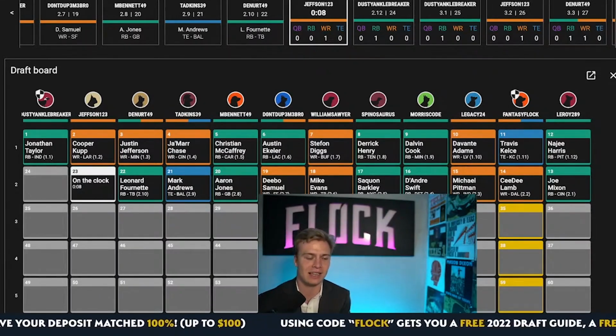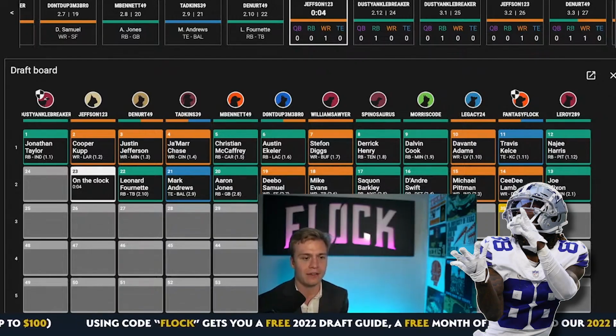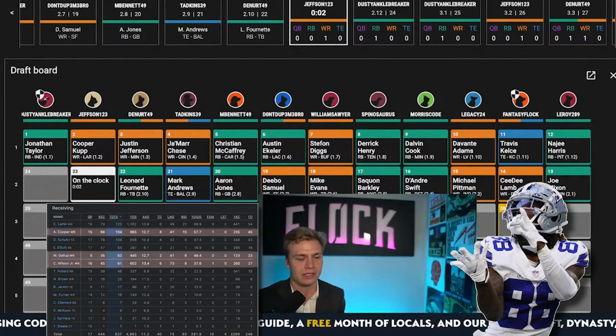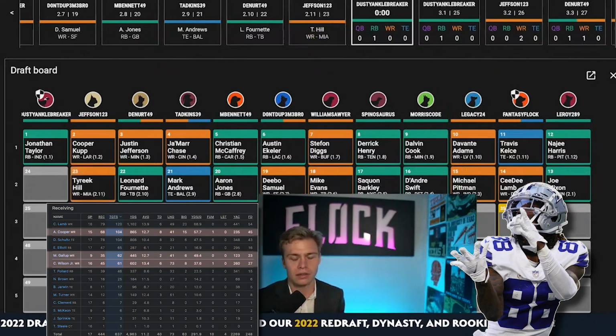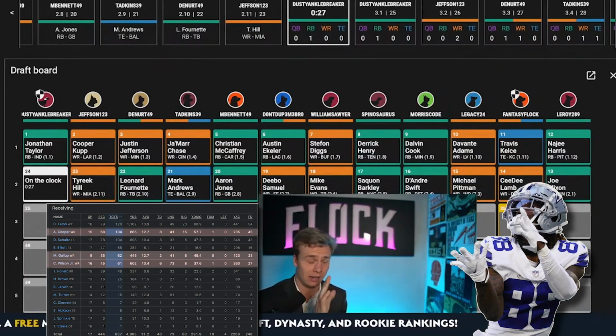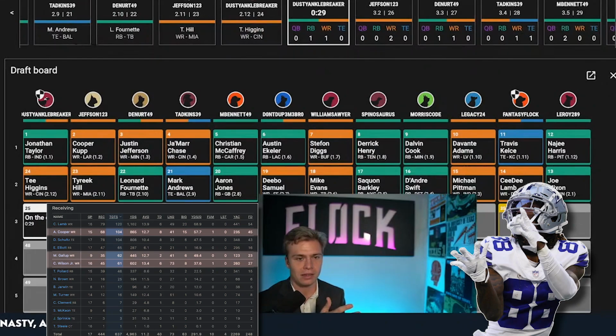But getting back to CeeDee Lamb, extremely young, only going to keep getting better. And if you're looking at the targets available in this offense this upcoming season, phenomenal. Gallup missing the beginning portion of the season. I apologize. Amari gone to Cleveland. Cedric Wilson gone to Miami. Yeah, Tolbert's going to come in. Tolbert is going to have a role.